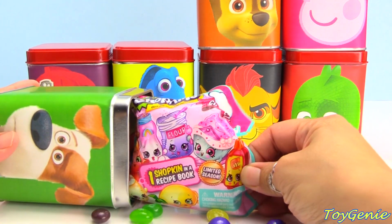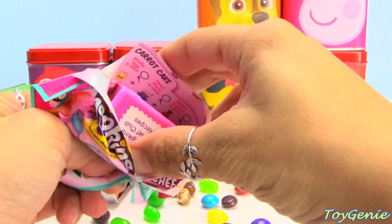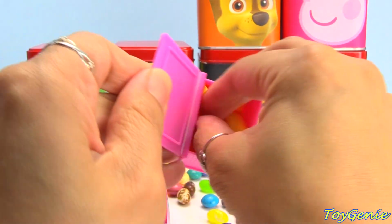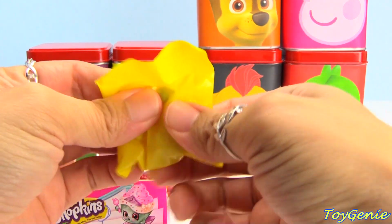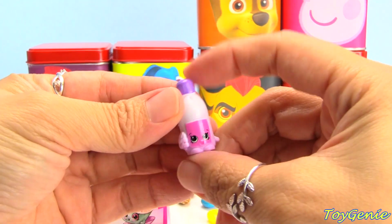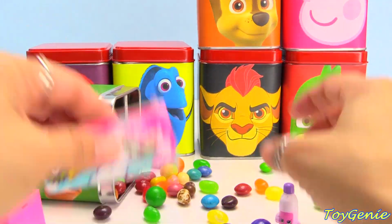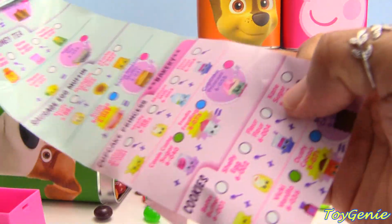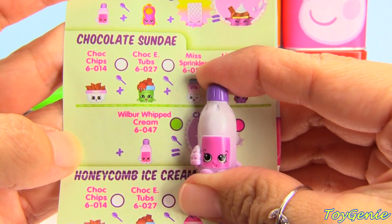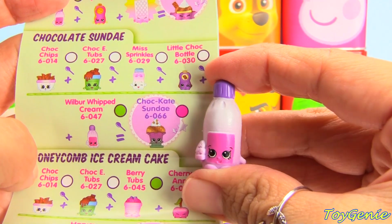Inside of Max, we have the Shopkins Season 6. There's a collector's guide and a recipe booklet. What do we have inside? Looks like some sort of maybe whipped cream. This one's name is called Wilbur Whipped Cream. And you need it to make a chocolate sundae called Choc Cake Sundae.